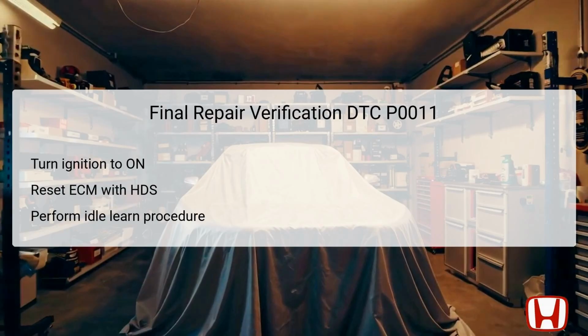Start by turning the ignition switch to the on position, and then reset the engine control module, ECM, using the HDS tool. It's essential to perform the idle learn procedure, which allows the ECM to adjust to the conditions of the engine after any repairs have been carried out.